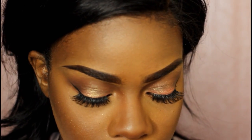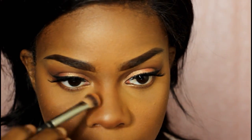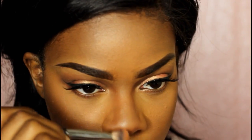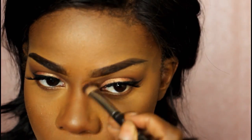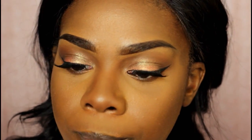Okay, so I'm gonna go in with my dark deep skin finish and go over the nose a little bit more. Okay, I think that's good enough. I'm not really sure how I feel about it yet. Get to that in a minute.